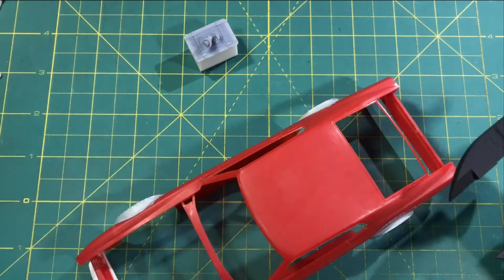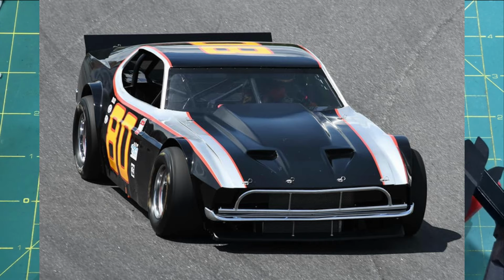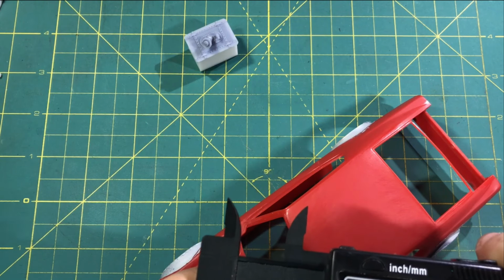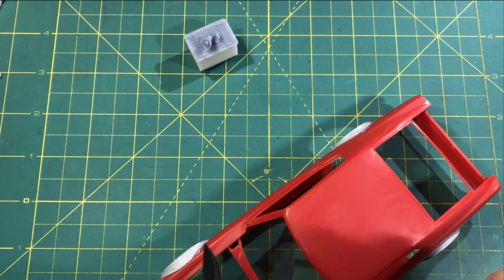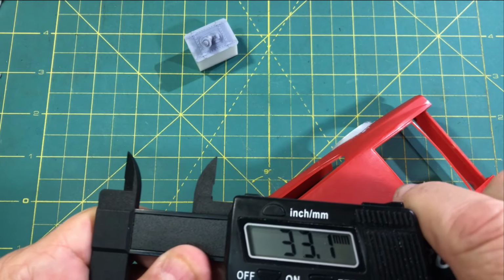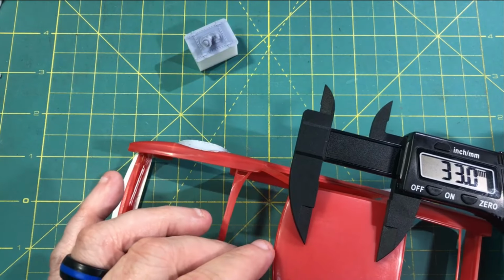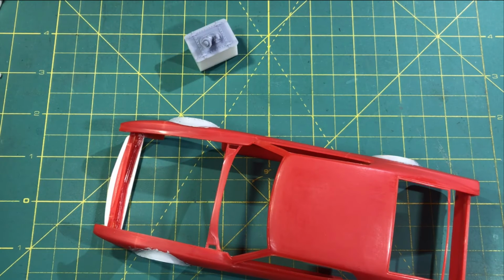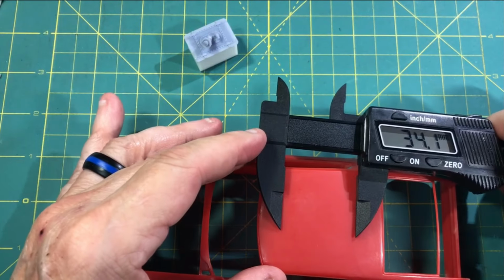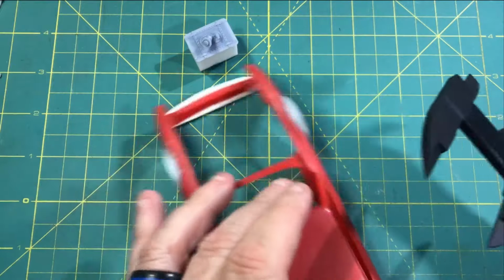Okay, let's do that roof number now. It's a relatively small roof number, but since the door is 30 millimeter, let's do 33. We just want it slightly bigger because it does look a little bit smaller. Sorry about that, guys, I'm getting off camera a little bit. 33 millimeter. Oh, it looks kind of small. Let's try 34. I think 34 millimeter would be about right. So our width is 34 millimeter there.